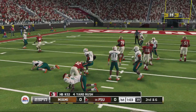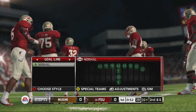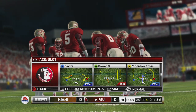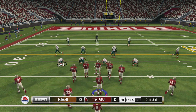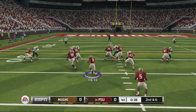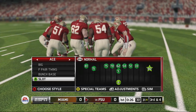Nice run to the left there. Ball carrier. That's good for a gain of 4 yards. That makes it second and six. From the 33-yard line, it's second down. And they make the stop at about the 31. Gain of 2 yards. Third down.